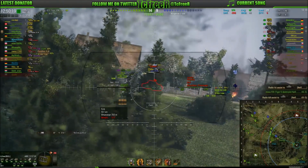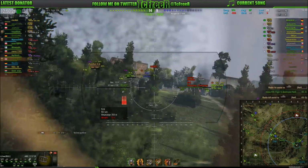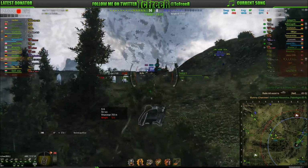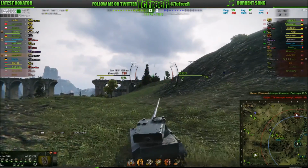So we've got a couple of quick shots, 174 damage. It doesn't have huge penetration, so we're not going to get through this IS-6. I've got 3 shells in the clip. The LTTB is there, but he can't see, he's on the other side of the hill. I go for a reload, but as you can see, 15.3 seconds and we're done.